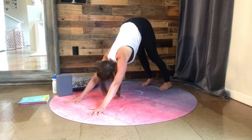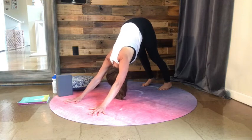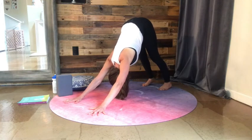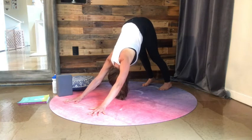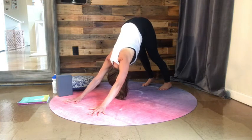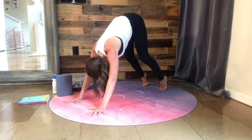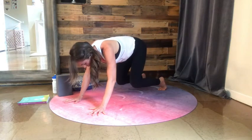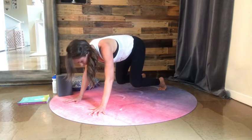And then come into stillness. Press the chest towards the thighs. Lift the tailbone towards the ceiling. Take a big breath in. Big breath out. Inhale to the tops of the tiptoes. Bend the knees and hover the knees above the mat. Stay here for a breath in. Breath out.